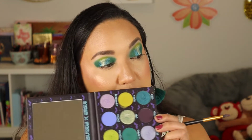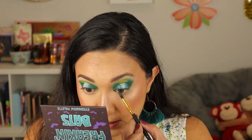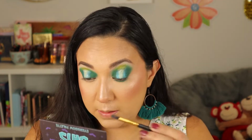do I want to do something different? I think I'm just going to go in with Adams all on the bottom, and then I'll use Trappa to blend out the edges. I'm just going to stamp that on the lower lash line. Hopefully we don't get too much fallout from this.